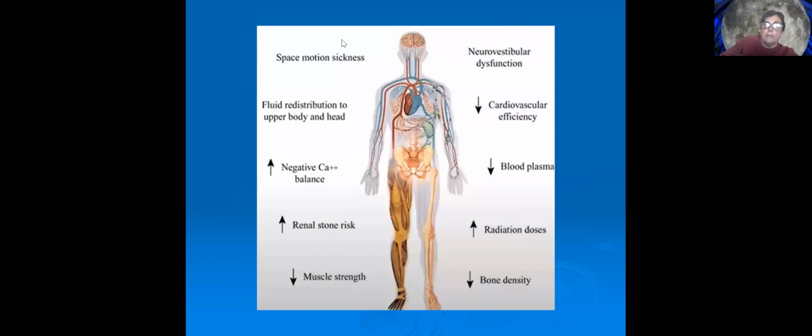So if you look at what happens to someone in space, it was mentioned just before I started the lecture, space motion sickness really affects 70% of the astronauts, especially in the first 3 days of a flight. We have changes in calcium and bone mass, or muscle mass. So you have lots of different changes in our body, cardiovascular physiology, plasma volume that decreases as well, radiation exposure, as I mentioned before. Every single cell in your body, every single system in your body is affected by being outside our planet.